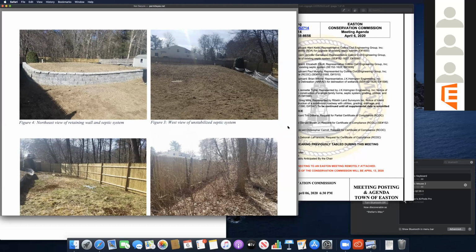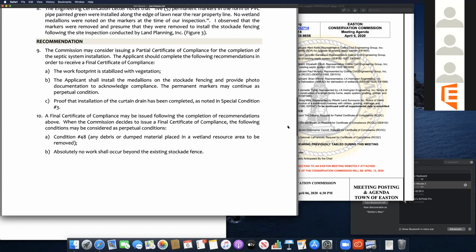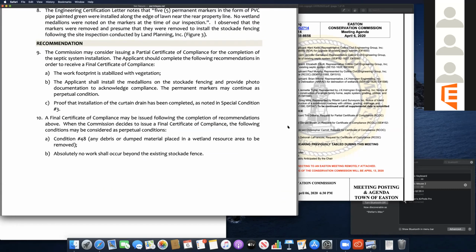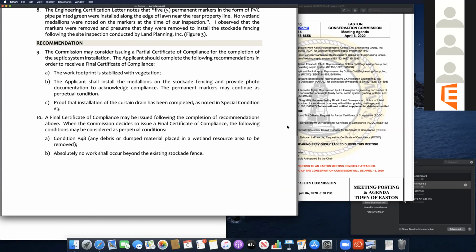So you may consider issuing just a partial cert until he completes the stabilization of the vegetation and puts in the medallions. If you do go to a final cert, you want as a permanent perpetual condition, no dumping in the wetland, and absolutely no work beyond the stockade fence, which is physically difficult to get to anyway. So I'm thinking partial cert.